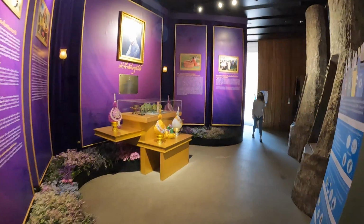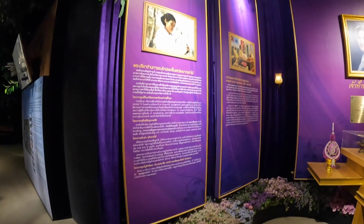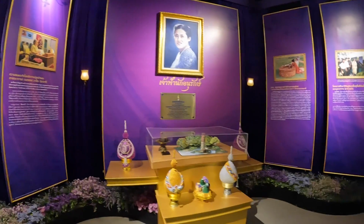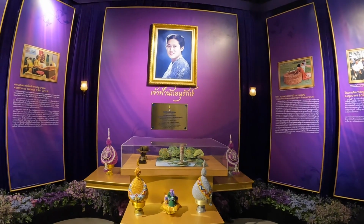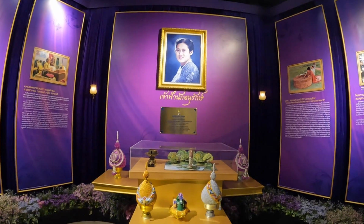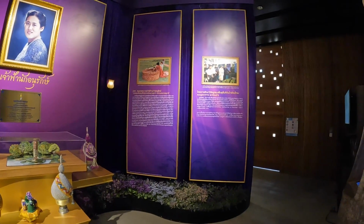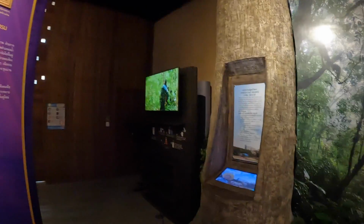And this small area here is a tribute to one of the royal princesses, who was the daughter of the late King Rama IX, a much beloved king of Thailand, and very, very much respected by all the people. Princess known for her work in the environmental areas, and is often thought of by the Thai people as one of those hard-working members of the royal family.